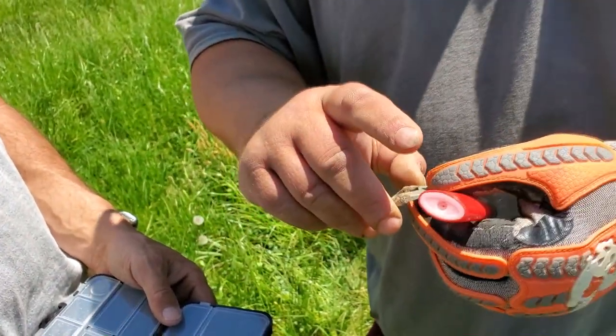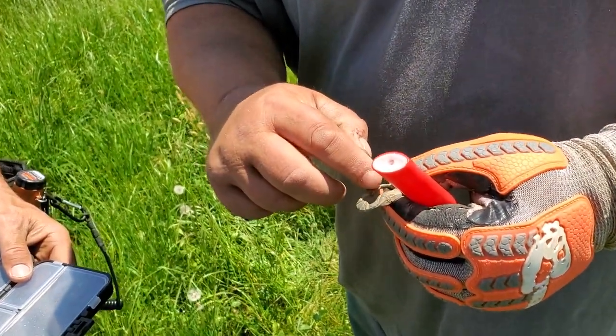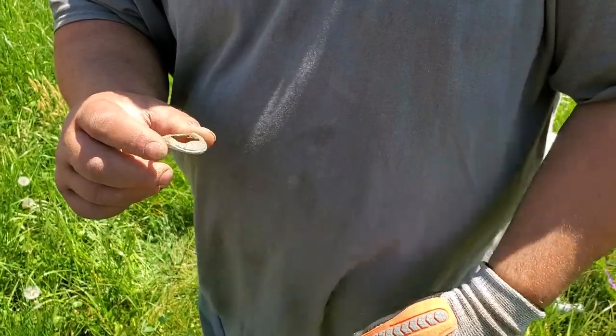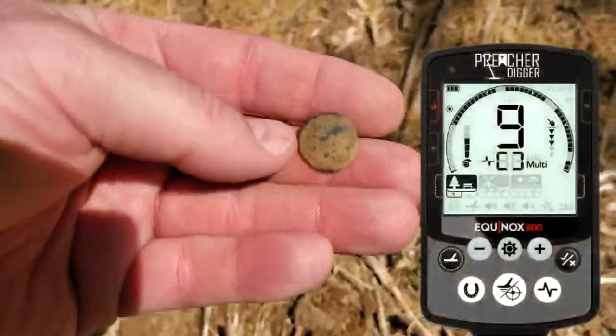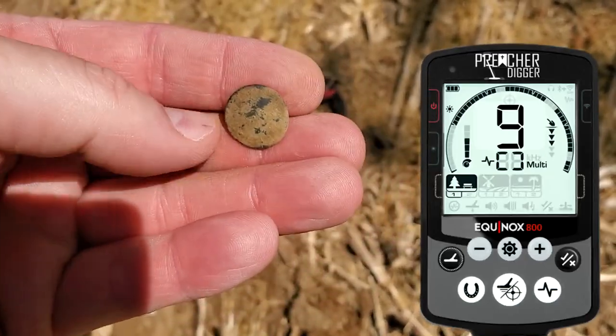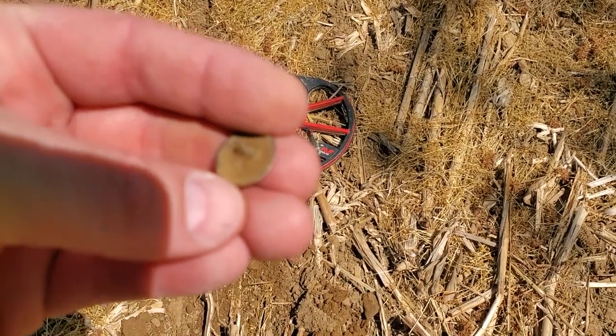Is that a shoe buckle or a knee buckle? No, it's going to be a knee buckle because it's got the connector thing in the middle. If it is, I've never found a knee buckle. That's really beautiful. I was getting an 8 to a 9. Got a flat button. I mean, convex button. Shank's broke on it.